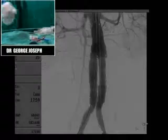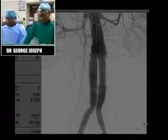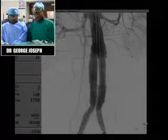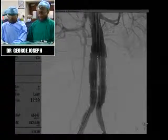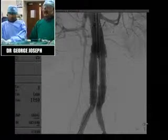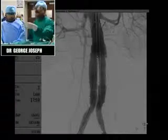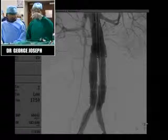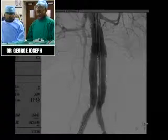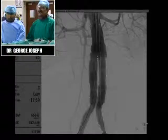Okay, there's no endoleak, and we are almost 5 millimeters below the left renal, so we could have been a little higher. We'll just do one more to see the iliacs, but I think both the iliacs are spared. There's no question of having lost the internal iliacs. So actually I think we're done.